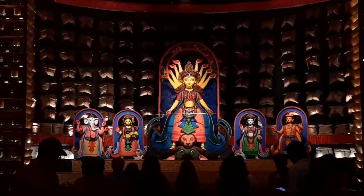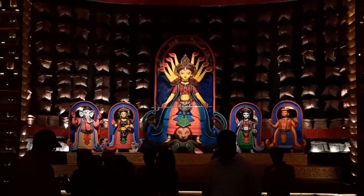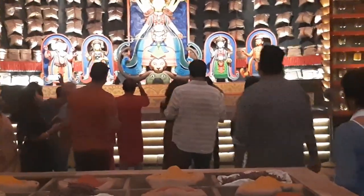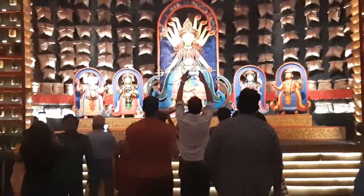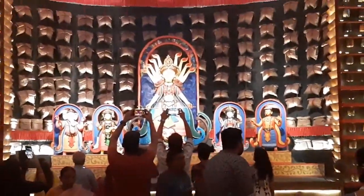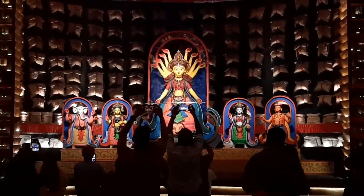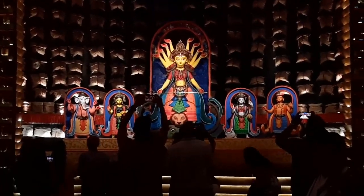I hope you all are enjoying over here. See, it is night, 1 o'clock. See the people, their enthusiasm: the old person, sorry, unable to walk properly, the small babies in mama's lap, 2 months, 3 months, 4 months, they all are roaming pandal to pandal. It's really a memorable one.